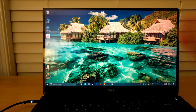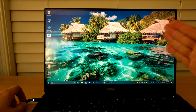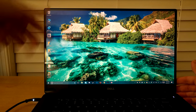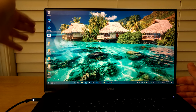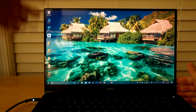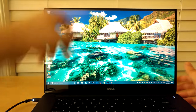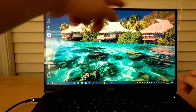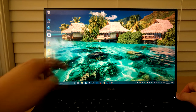Something else I don't like about this laptop is, well, first of all, here's something I do like about this laptop. I like the bezel-less design. It's not truly bezel-less, not truly frameless, but as you guys can see, the border around the screen is super thin. However, this comes with a major downside: there was no room up here to put the camera on the laptop, so they put it down here.